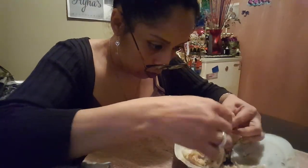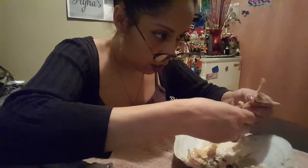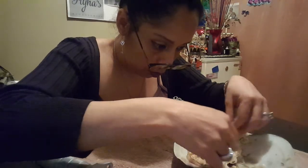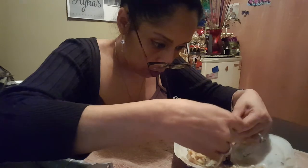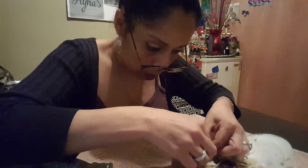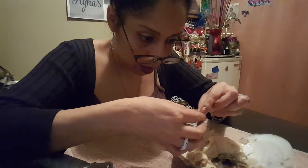Dun, dun, dun. Let's cut this out. There's nothing here. I'm checking all around because sometimes there will be some tiny little one. And I really don't want to throw away. I've watched other people on... What is this? What is this?